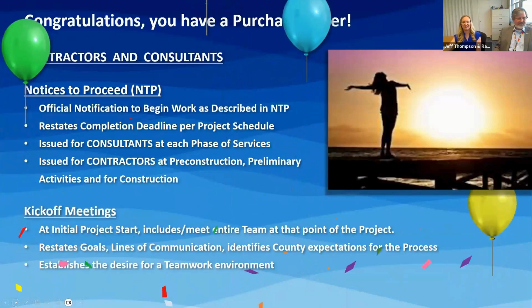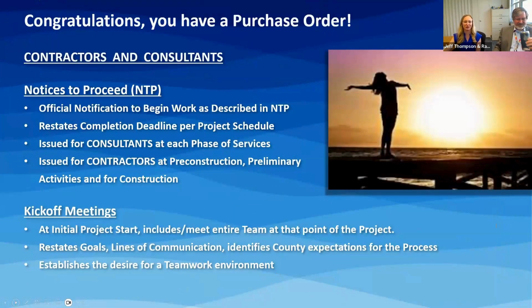All right, congratulations. You have a purchase order. So for both consultants and contractors, a notice to proceed or an NTP will be issued prior to starting any work. The official notice to begin will be described in the NTP, and each NTP restates completion deadlines per the project schedule, which is established in the agreement, the work authorization, or the contract.